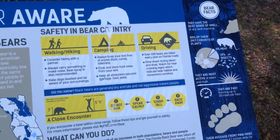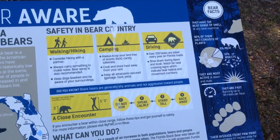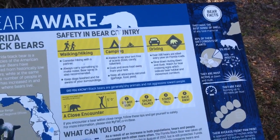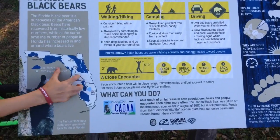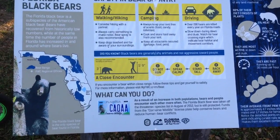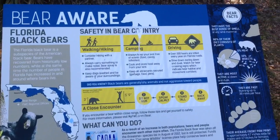So it looks like bear facts. They have the best sense of smell of any land mammal, and 80% of their diet consists of plants, 5% meat, 15% insects. It's interesting. Where are we at? Yeah, we're just north of Lakeland. You see Lakeland on there? Yeah. We're just north of that a little bit on the county line. Pretty cool. Black bear, bear aware.